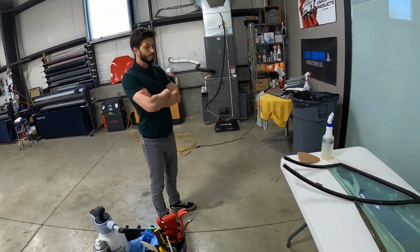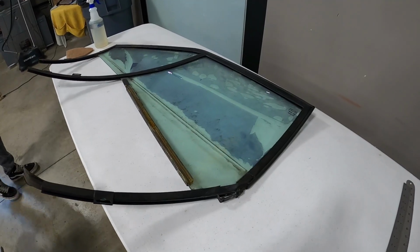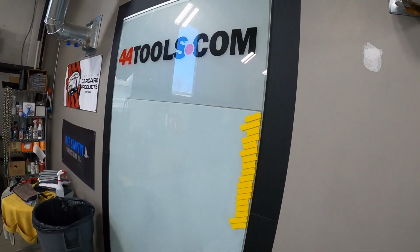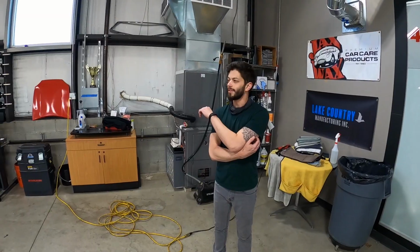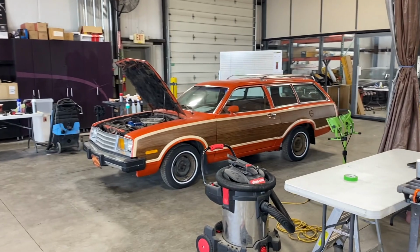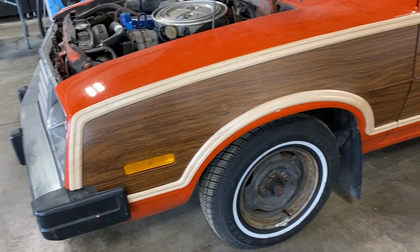Now we're going to take it off. We're going to take off the decades-old tint using Tint Off, available from 44 Tools. Wood grain Will just finished this Pinto, which you will now see.